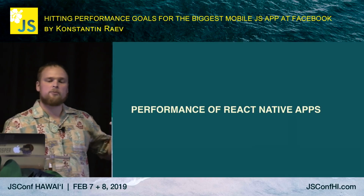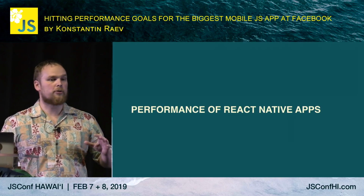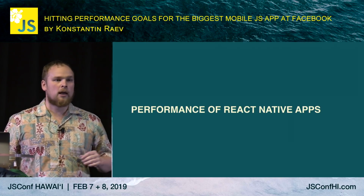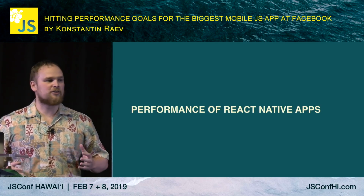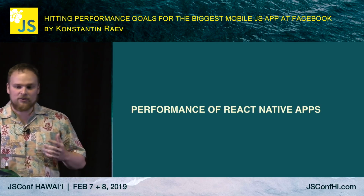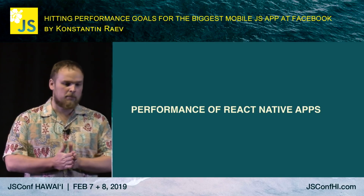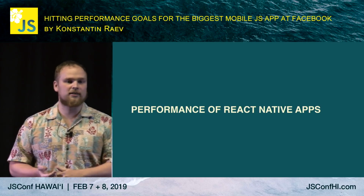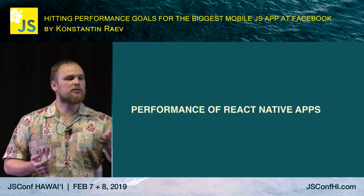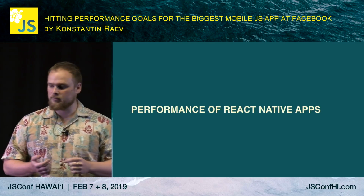So I just described React Native, a JavaScript framework that allowed us to grow the team fast. But what about JavaScript and building an application that works fast? JavaScript has a lot of things that people say are not good for performance. It's garbage collected. Anyone else has ideas? Yes? Dynamic typing? I'm just kidding.